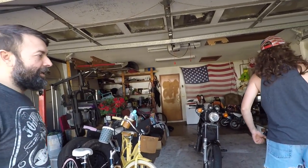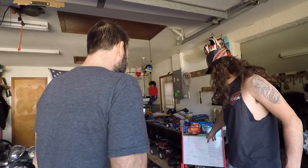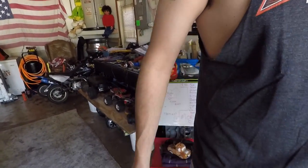All right, here we go. This has LS stuff all over the place here. This was the build sheet on the S10. This is the motor that we took out of it. We had it running pretty darn good.